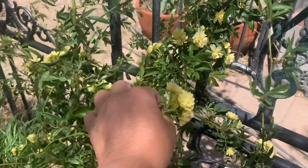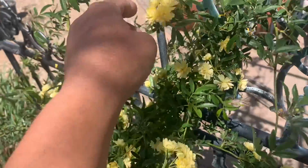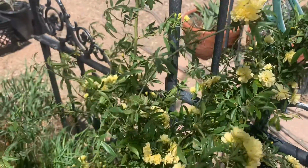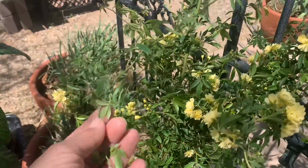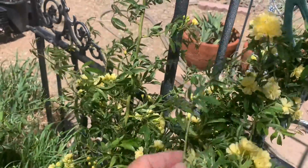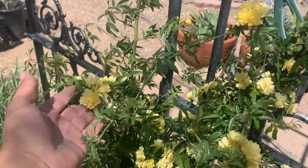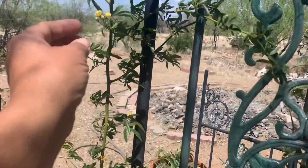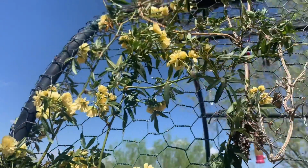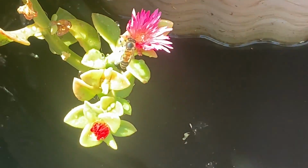And our little Lady Banks or tombstone rose sure is putting on a gorgeous show. I am so happy that I've finally been able to get one of these. I tried starting quite a few from cuttings, it just wasn't working, so I splurged last year and bought a yellow one. I think it was from Green Things here in Tucson, and so now I'm on the search for a white one. But they just love to climb, and so they're climbing up my trellis. It's so windy out here today.